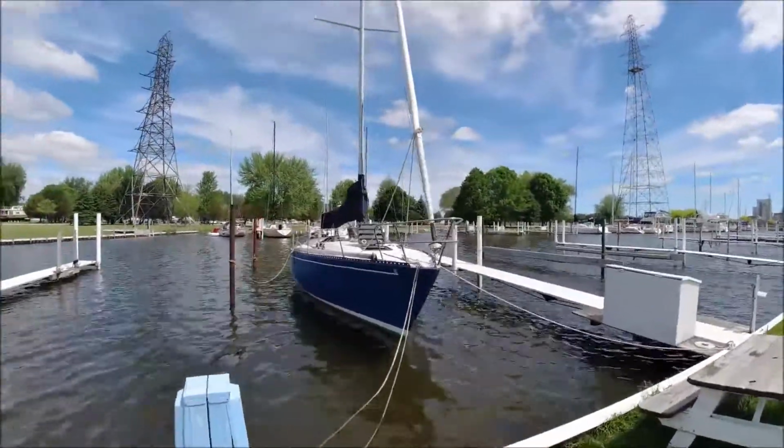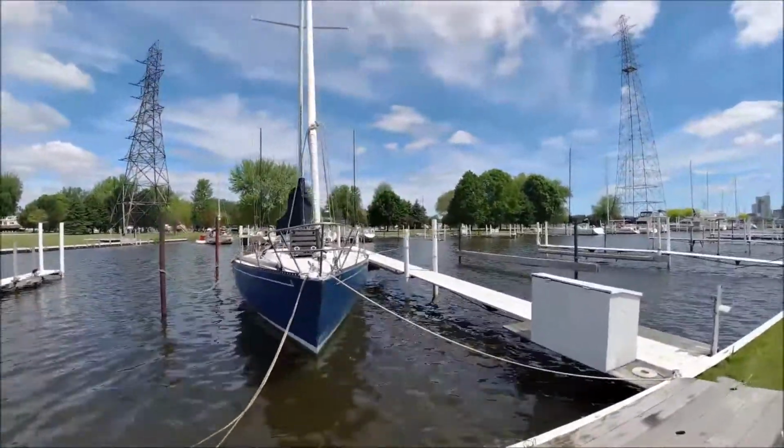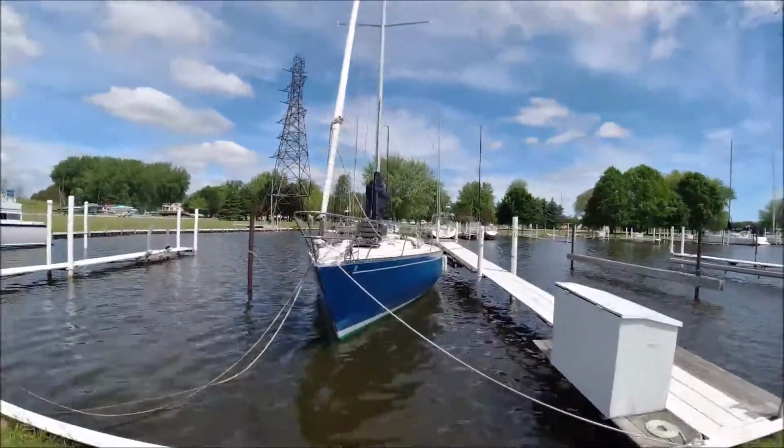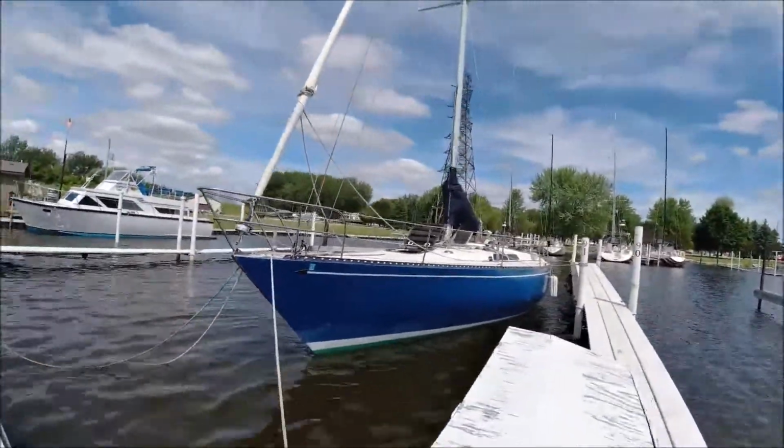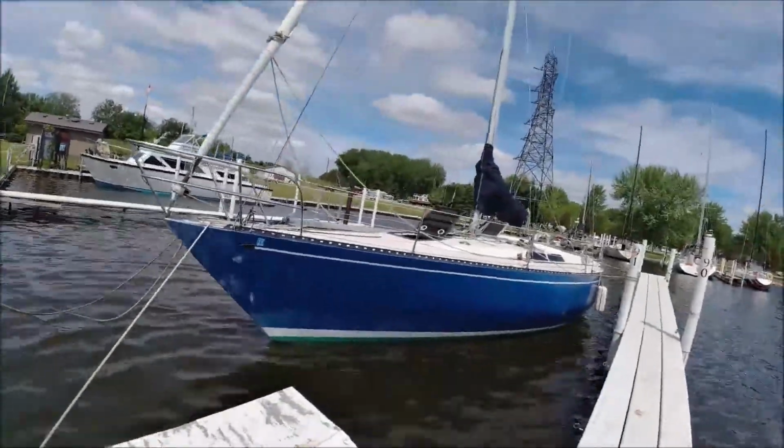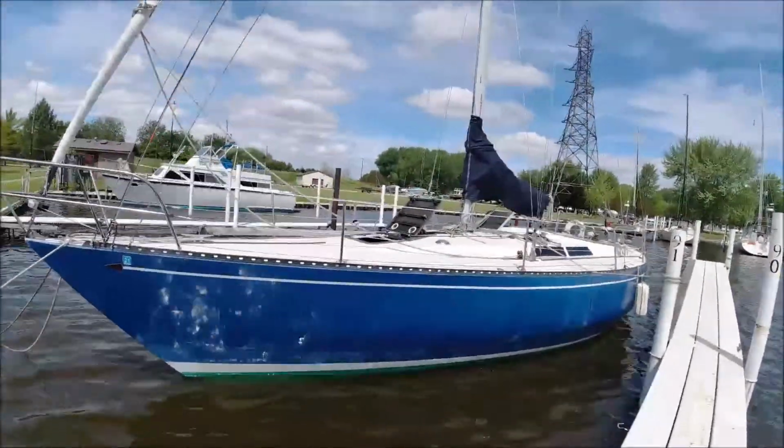39.5 feet, 12.8 beam, drafting 7 feet. Got a pretty stiff wind blowing off the dock today, but we'll do a quick tour here.